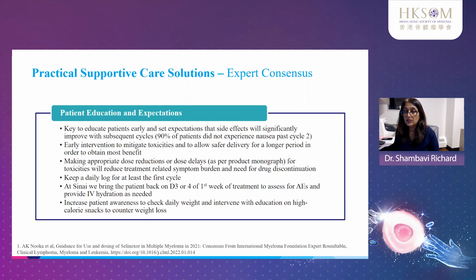A log for the patient for at least the first cycle has been really helpful because it makes the patient aware and makes us cognizant of the caloric intake and how the patient is handling the drug. We tend to check back on day 3 or 4 of the first week of treatment to assess for adverse events and provide IV hydration as needed. So we jump in ahead of it rather than wait for the full first week. Increasing patient awareness to check the daily weight and intervene with education and high caloric snacks do really help.